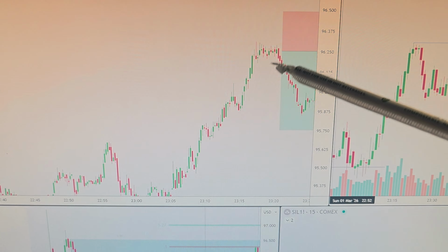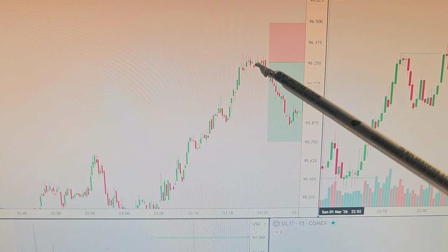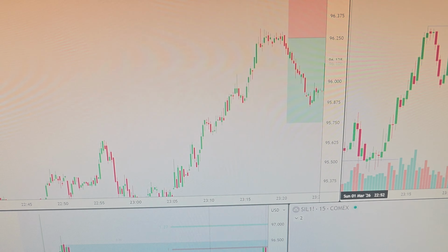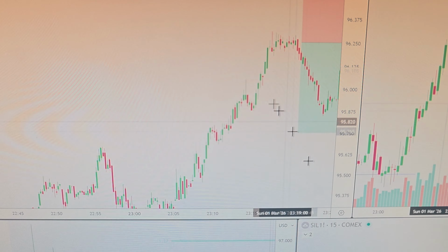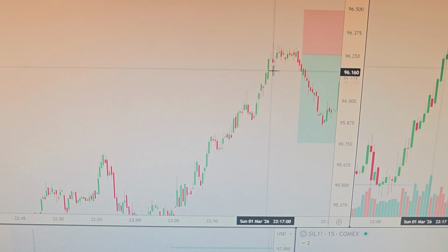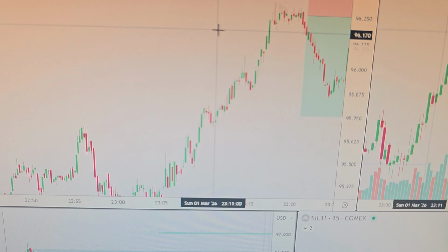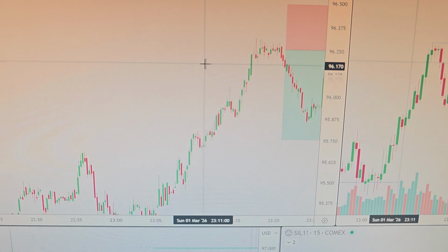And if you do look here, we really didn't have a reversal. We don't have a, well, this is the high right there, and we don't make a higher high after this right there. So we really can't use this line here as a choch.